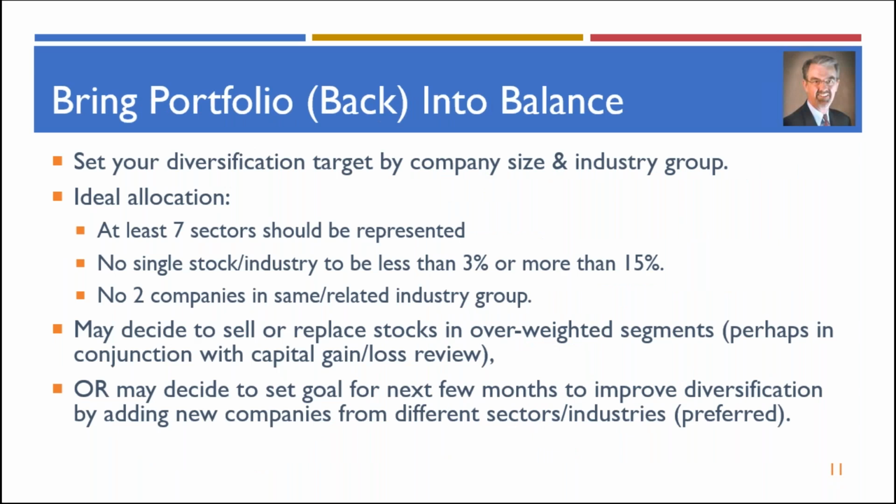Now, I believe that you can set up your diversification target, company size, industry group, and again, you can customize these things. Rules are there to provide a basis for creating a plan, and experience gives you license to experiment, to adapt, to adjust.